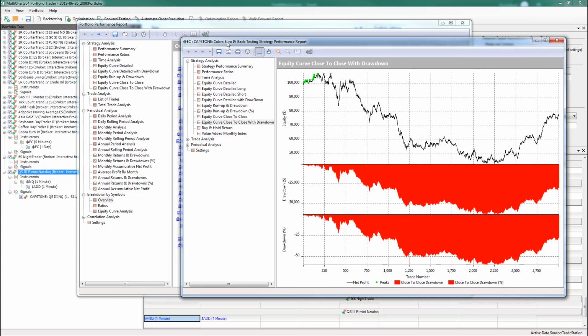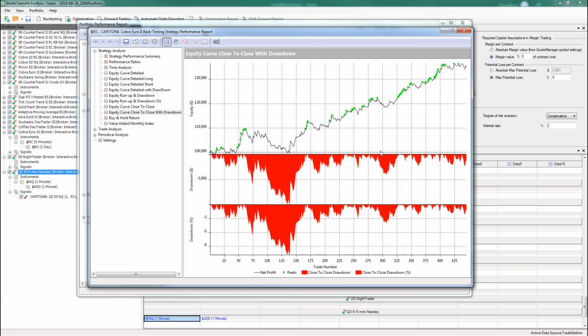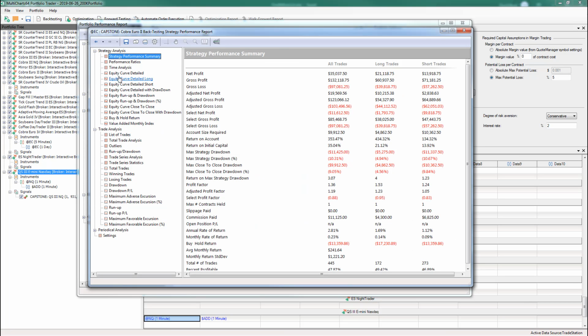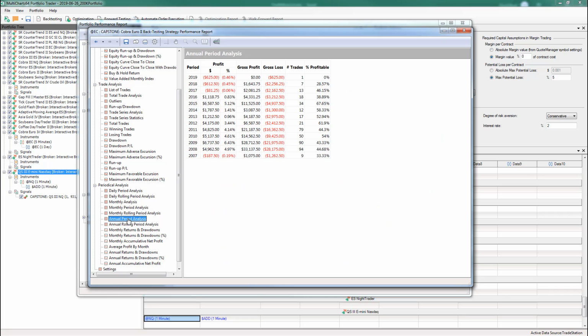Let's look at Cobra Euro 2 once again. Cobra Euro 2 is this strategy, really good strategy, low drawdown, but in recent years it just doesn't trade much. So let's take a look at the trades. And so if we look at the periodical analysis right down here and the annual period analysis here, since 2016, this is a good strategy. In 2016, this is an example of a strategy that's not doing terrible. But what happened? It just stopped generating trades. 13 trades in 2017, 7 trades in 2018, 1 trade in 2019. So it's just not generating trades anymore.